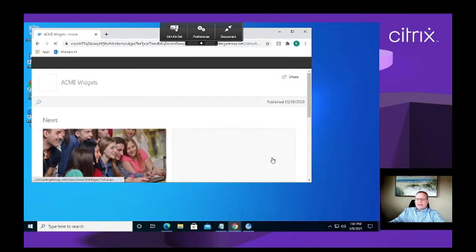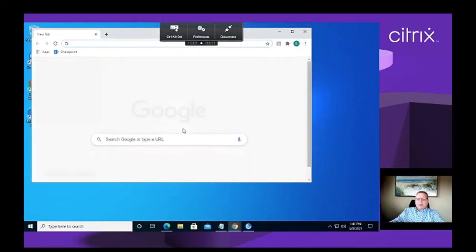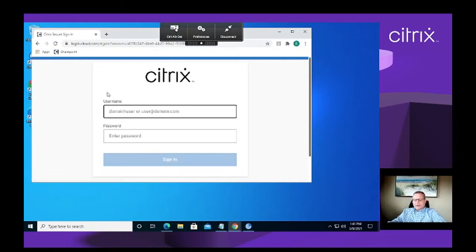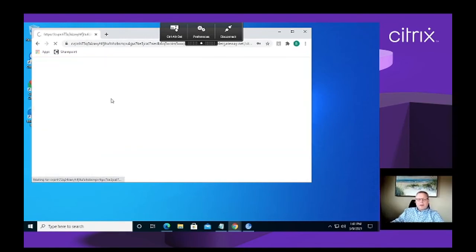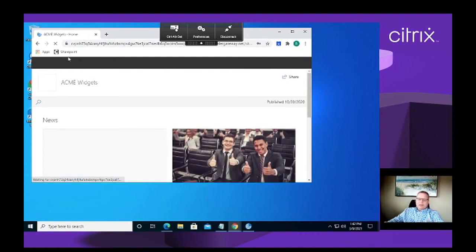Now, if I go ahead and sign out and close this, and come back in and do the same thing, clicking on that link is going to force me to log in to gain access. There we go. So VPN-less access from more of a native standpoint that my users would really love.